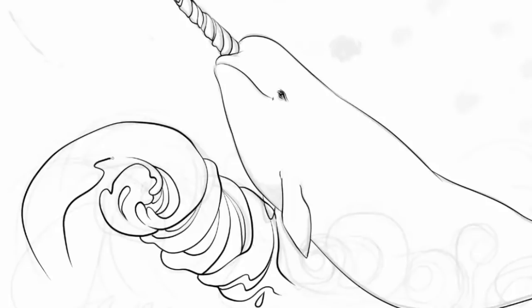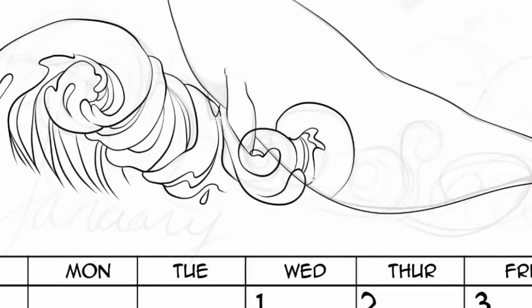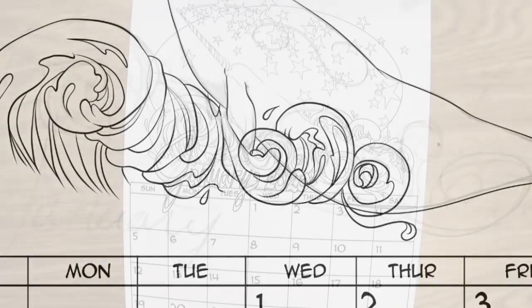One would think this would be fairly easy, just create a coloring page, but I had so many different ideas and designs and thoughts for January. I went through all different types of things, as you guys can see. And at the end, I decided to go with a narwhal because I think they're so beautiful. And it just turned out to be a really fun coloring page.